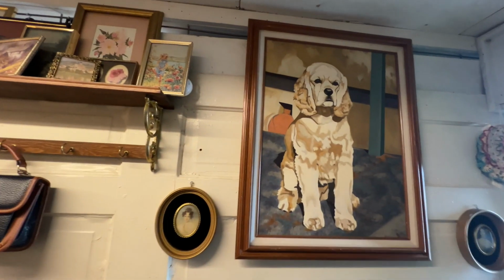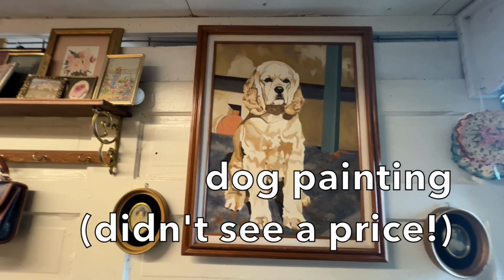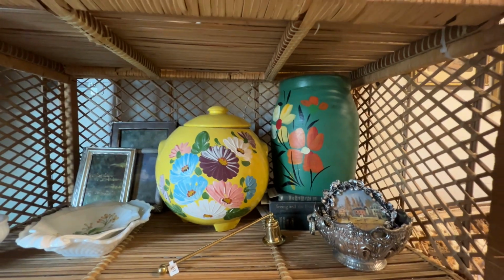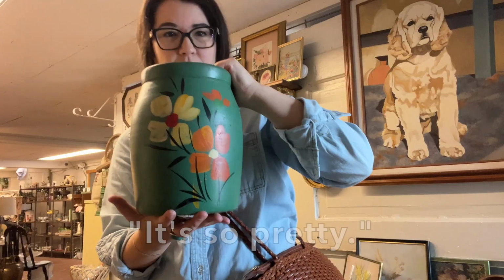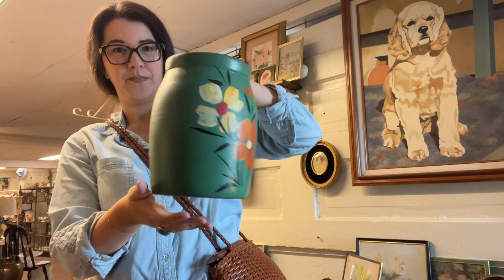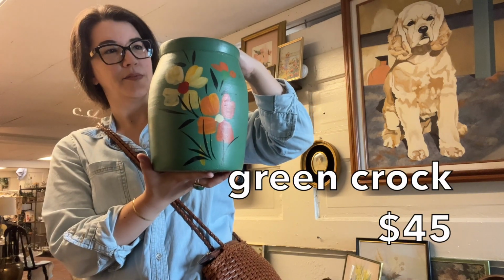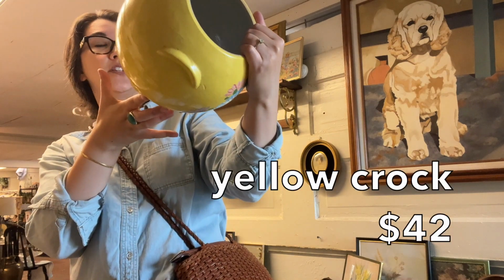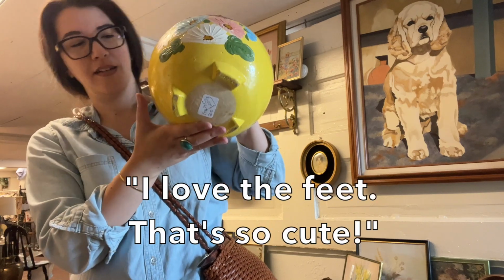My mom saw this dog painting the other day, and I thought it was cute too, but I didn't see a price tag for it and forgot to ask about it when I went back downstairs. Look at the little feet. This one's $42. $42. I love the feet. Oh, that's so cute.